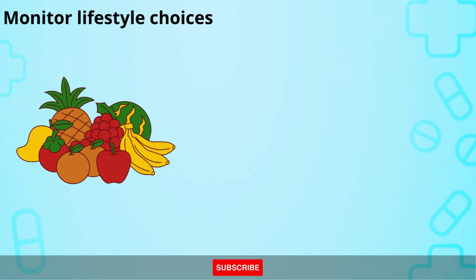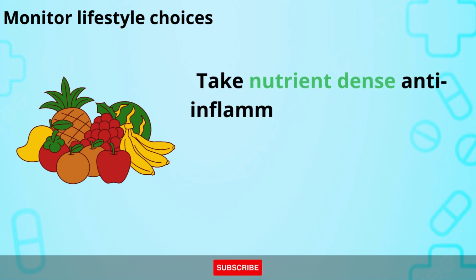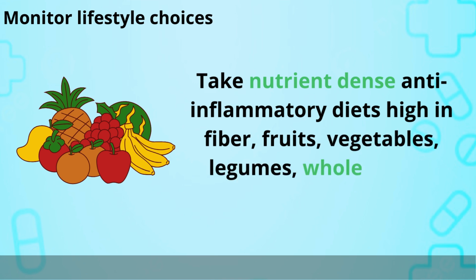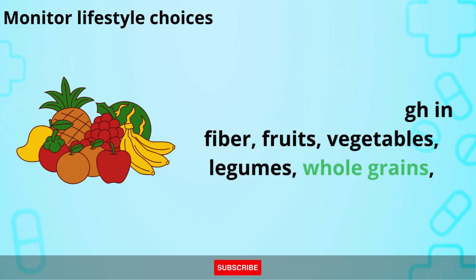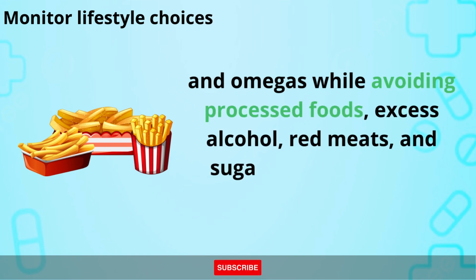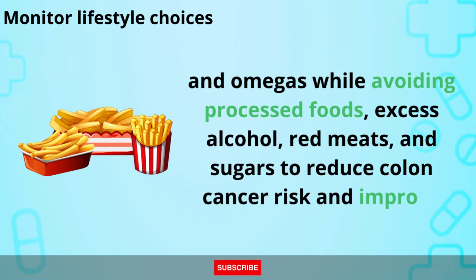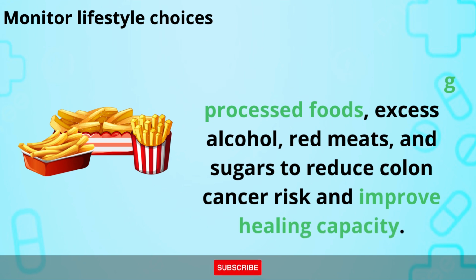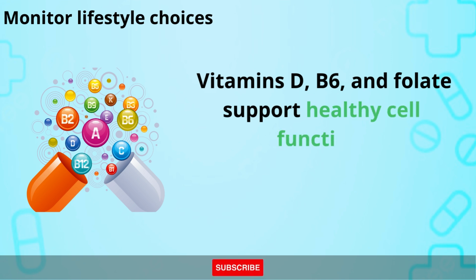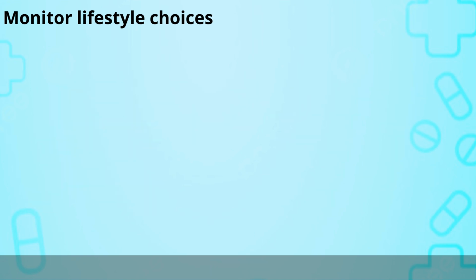Another thing you can do is monitor your lifestyle choices. Take nutrient-dense anti-inflammatory diets high in fiber, fruits, vegetables, legumes, whole grains, and omegas while avoiding processed foods, excess alcohol, red meats, and sugars to reduce colon cancer risk and improve healing capacity. Vitamins D, B6, and folate support healthy cell function.